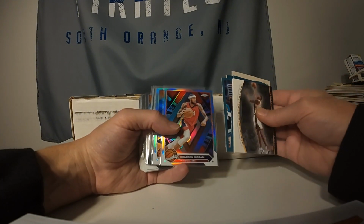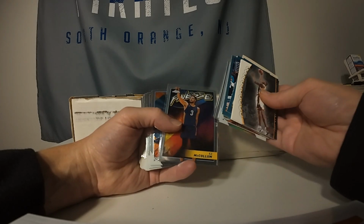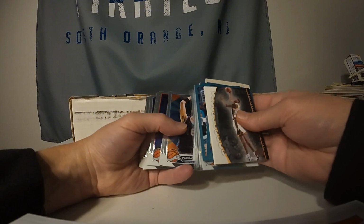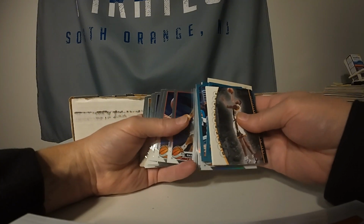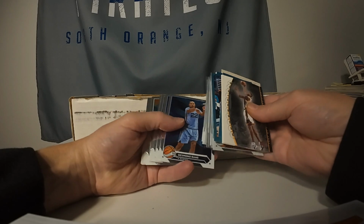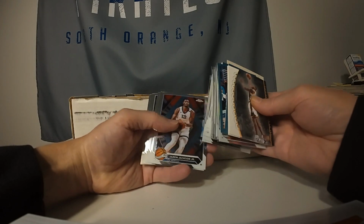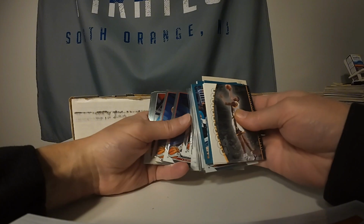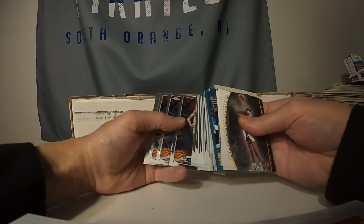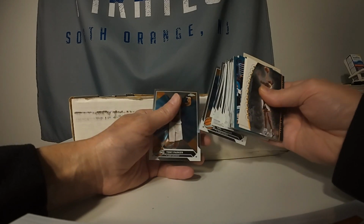Now back to modern. Topps Chrome. Three CJ McCollum's Finesse in a row. Got a lot of Memphis guys here. Detroit. Wallace. More Memphis. Which probably means to me he was in a break and he had San Antonio, Memphis, and Detroit. That's my guess.